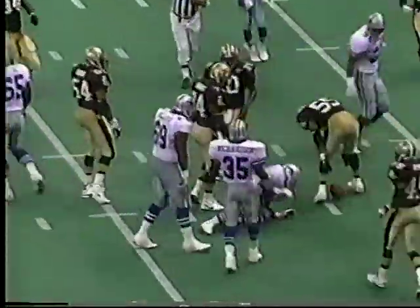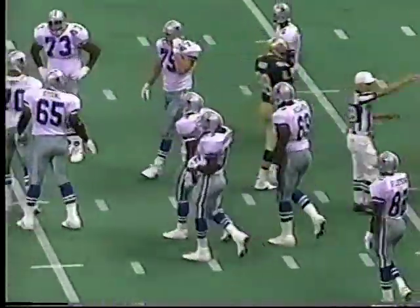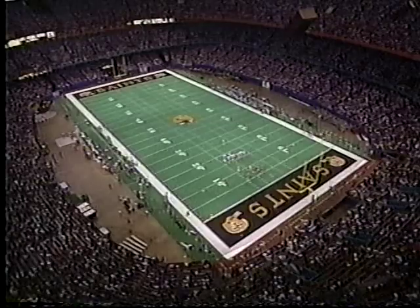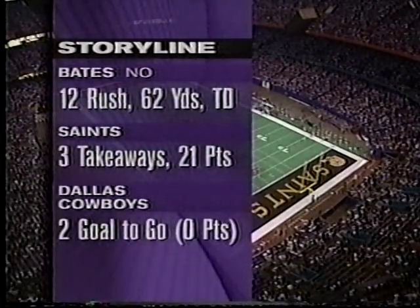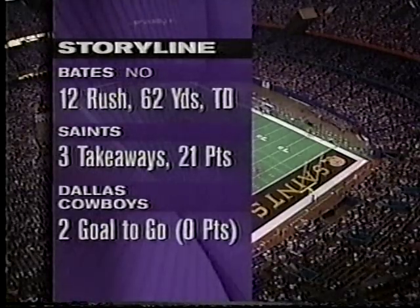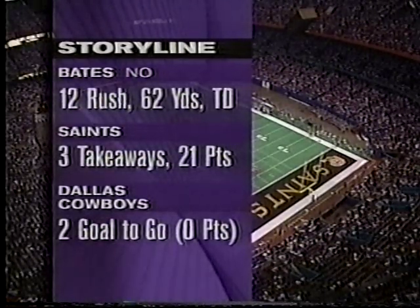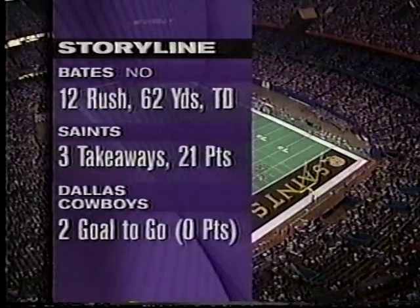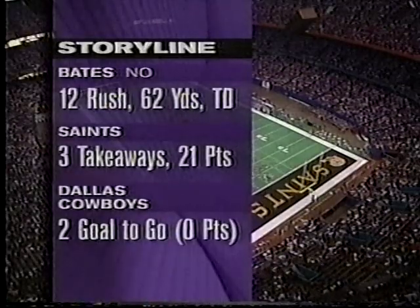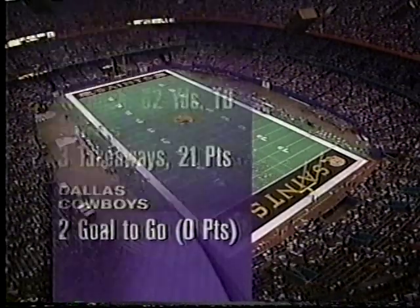Coleman dives inside the 10. That will be good enough for a first down. It'll be 1st and goal at the 9. We are at the Superdome in New Orleans, and our storyline from the Dome reads, way to go, New Orleans Saints. Bates, 62 yards rushing while he was in there. The Saints have 21 of their 28 points off takeaways, and the Dallas Cowboys have had 2 goal-to-go situations and come away with nothing. They have another one here.